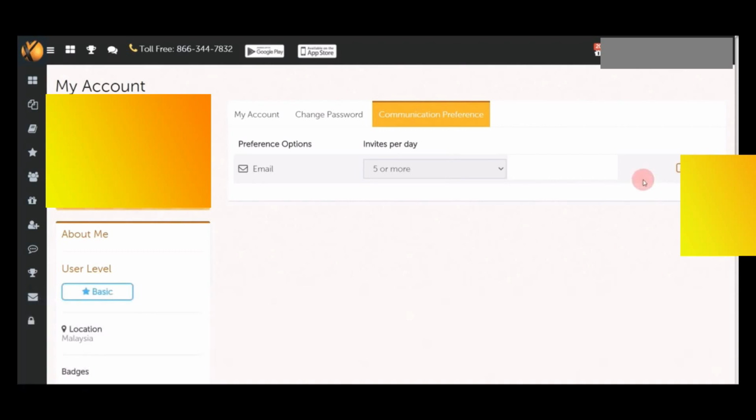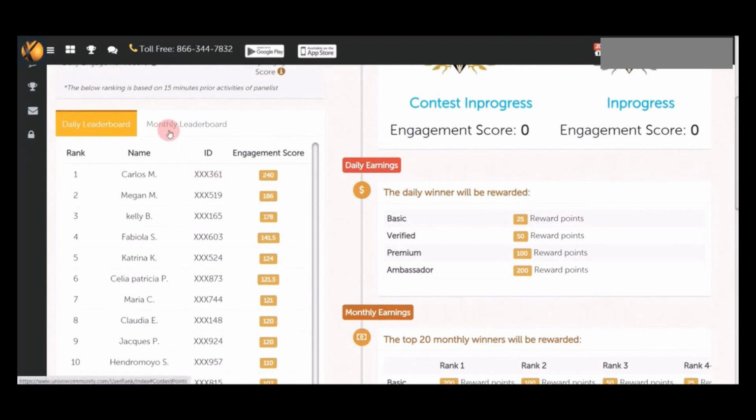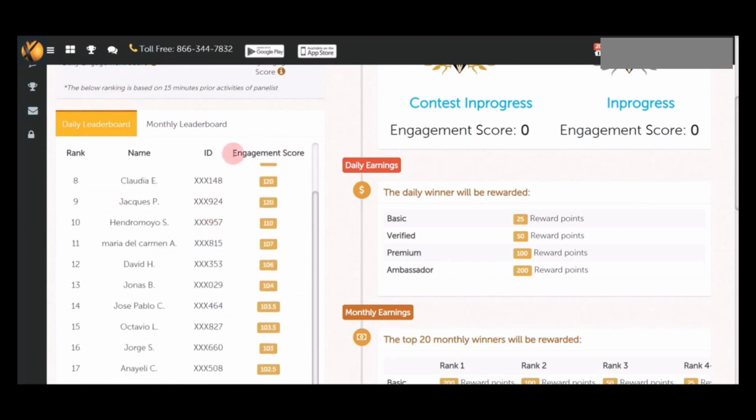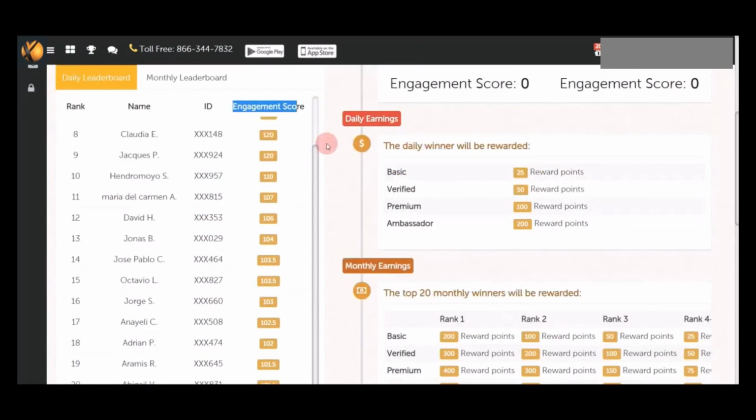So make sure you actually log in every single day and do as many surveys as you can, because if you're able to end up in the leaderboard, then you can get additional points for free, up to 500 points, which is $5, and it's another great opportunity for us to earn.